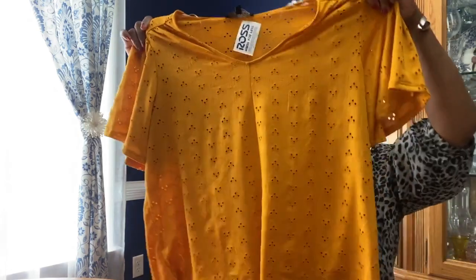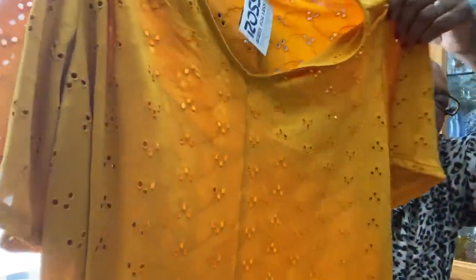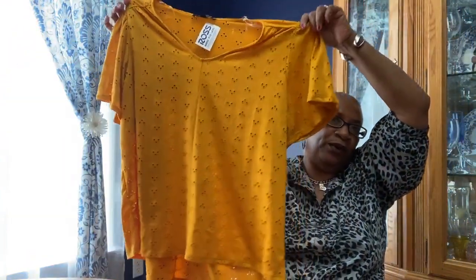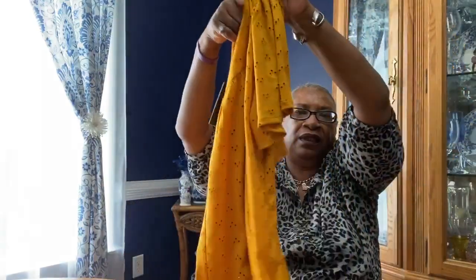I really needed these. I really need to go back and take my time, because I'm always rushing to get back. And this one is like a gold, and it has little tiny holes in it. This one was $4.99 too. They all have V-necks. Simple, but cute and comfortable. So those are the tops.